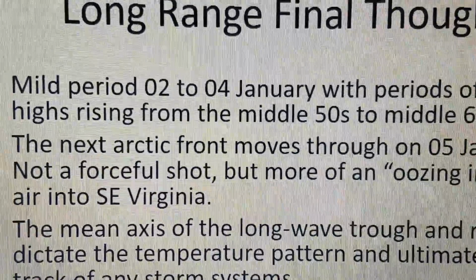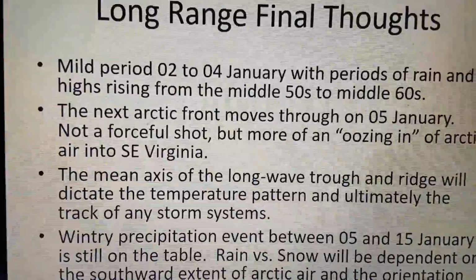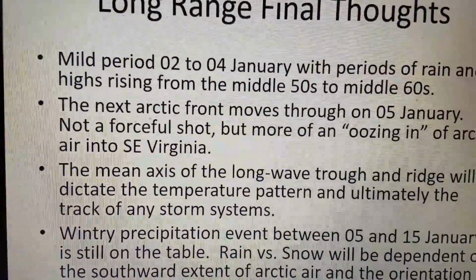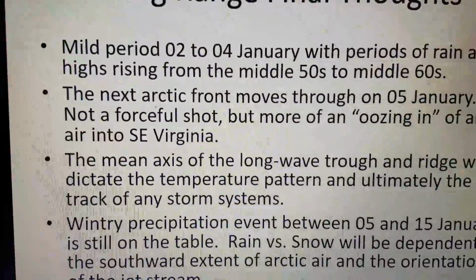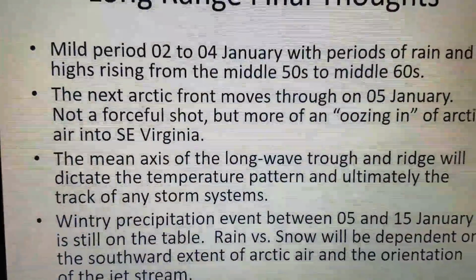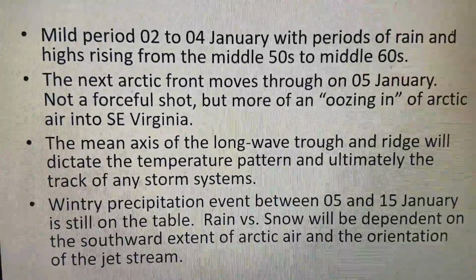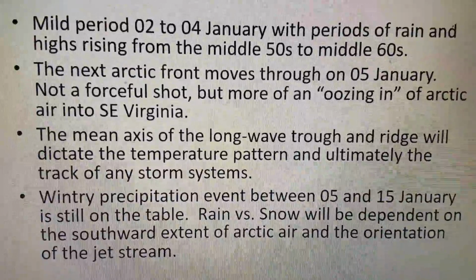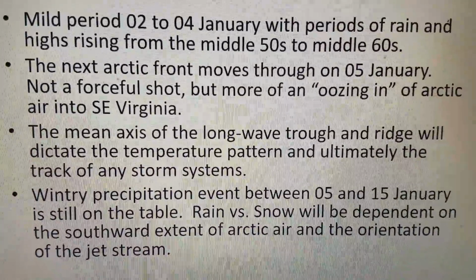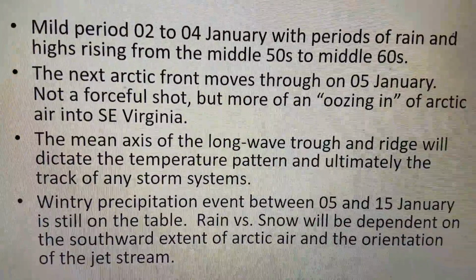Long-range final thoughts as we move along. We do expect a mild period from 2 to 4 January with periods of rain and highs rising from the middle 50s all the way to the middle 60s. The next Arctic front is going to move through the area on 5 January, and again, it's not a forceful shot, but more of an oozing in of Arctic air into southeast Virginia. The mean axis of the long wave ridge will dictate the temperature pattern, ultimately the track of any storm systems.